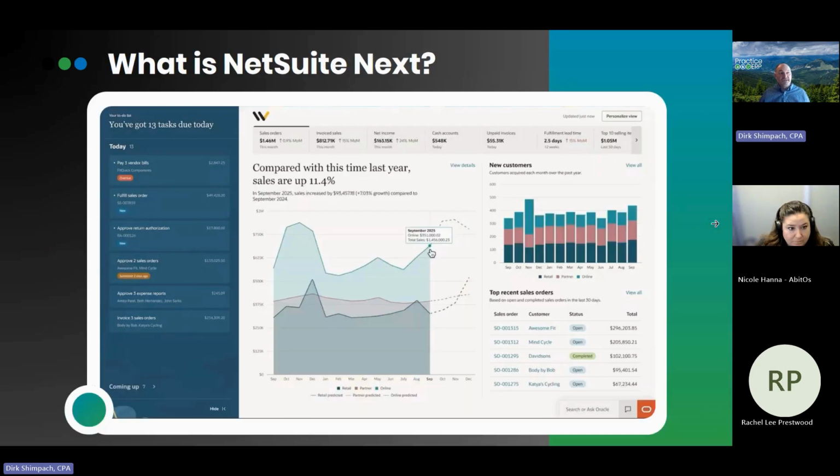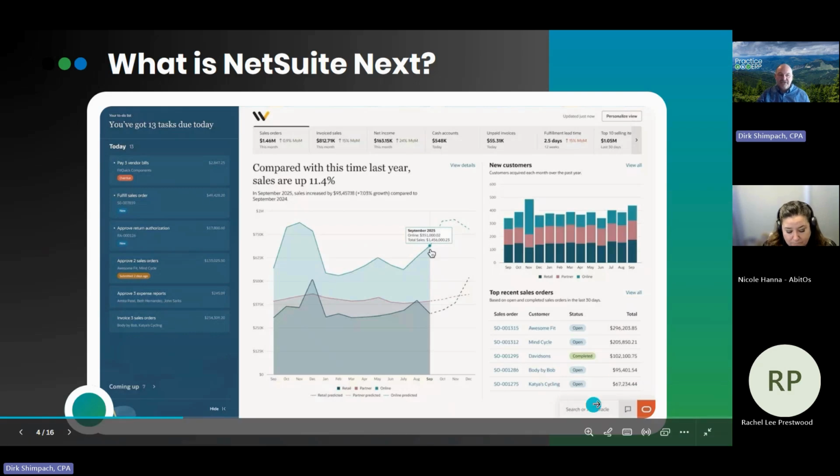So what is NetSuite Next? It is a whole new user interface. This is basically a screenshot of NetSuite Next, with all sorts of new graphical elements, key performance indicators, different tasks. It's a much flatter view. The biggest thing I would call out is this search or Ask Oracle AI at the bottom. So we're going to do a deeper dive into this.